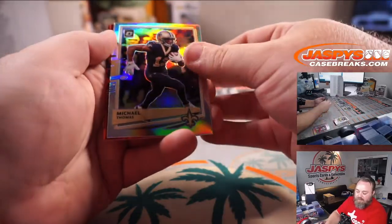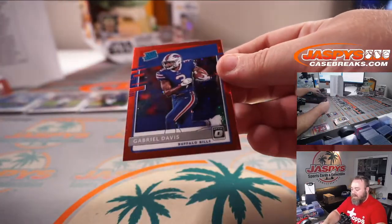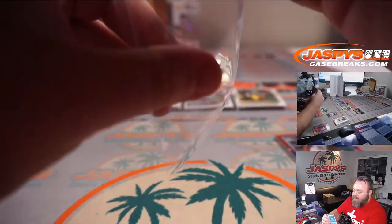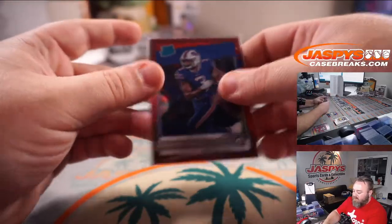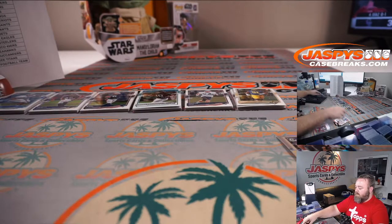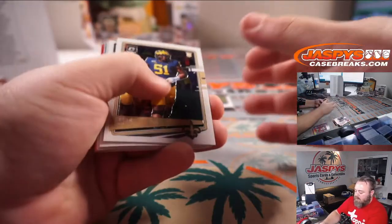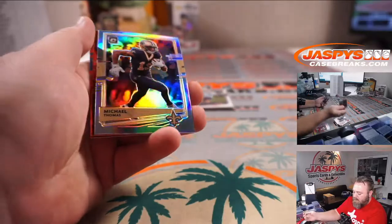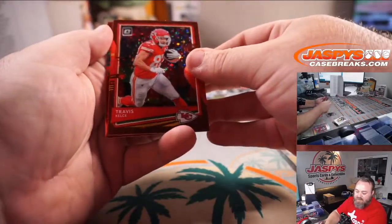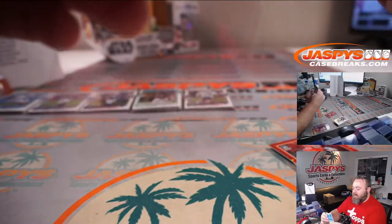Michael Thomas, holo for the Saints. Joshua Eidlitz, Darius Leonard, red star for the Colts, and Matthew Shearer and Gabriel Davis. Is that one? The stars are a little bit not as noticeable on all of them. Bills, Joshua Eidlitz. Michael Thomas, silver again for the Saints. Joshua Eidlitz, Travis Kelce for the Chiefs, Mike McCarthy, and a Tua for the Dolphins, and Mike McCarthy. There you go, Mike.